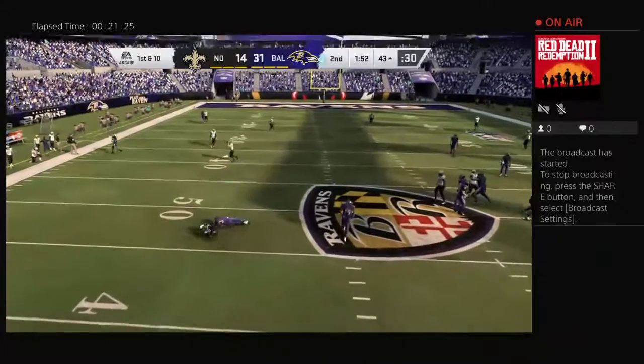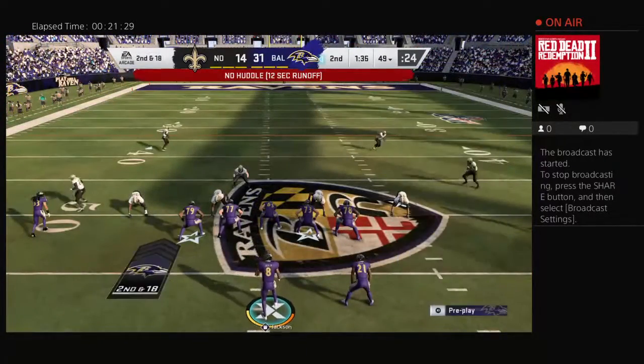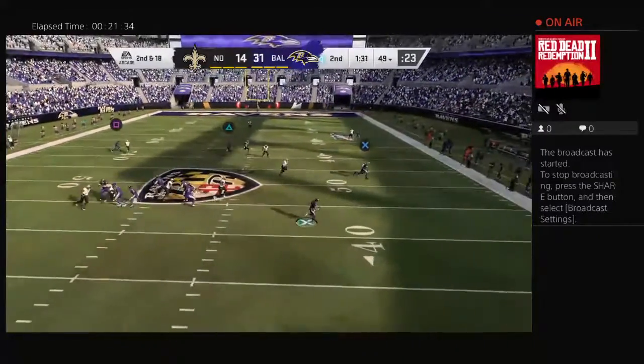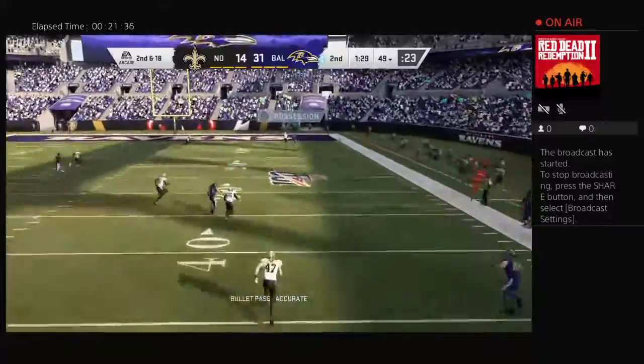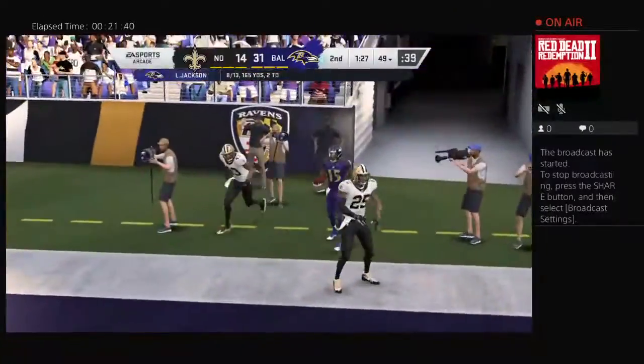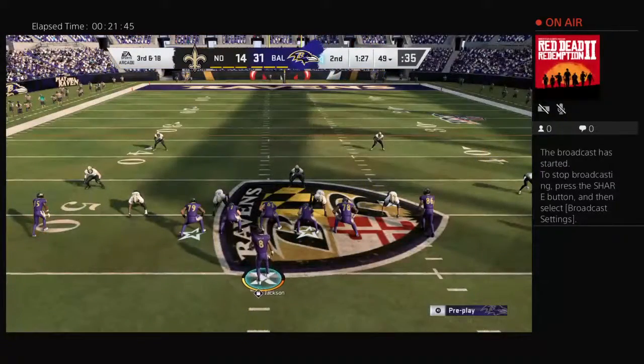Jonathan Coach can't get rid of it. He's taken down. Marcus Davenport is able to get in there for his second sack of the afternoon. Another try after the first down sack. Jackson, and that's going to be incomplete. Good effort there trying to take a shot, but it's third down.